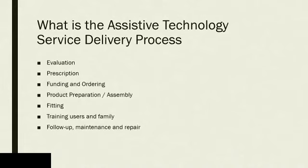Funding and ordering is a step where either the user or the provider is responsible for being able to pay for the technology. Then when you find funding, product preparation and assembly is where the technology is put together. And then fitting is where the technology is delivered into the user's home and it's adjusted to ensure that the user is comfortable with it. This is very important because we want to ensure that the user doesn't abandon technology because they don't feel comfortable with it.